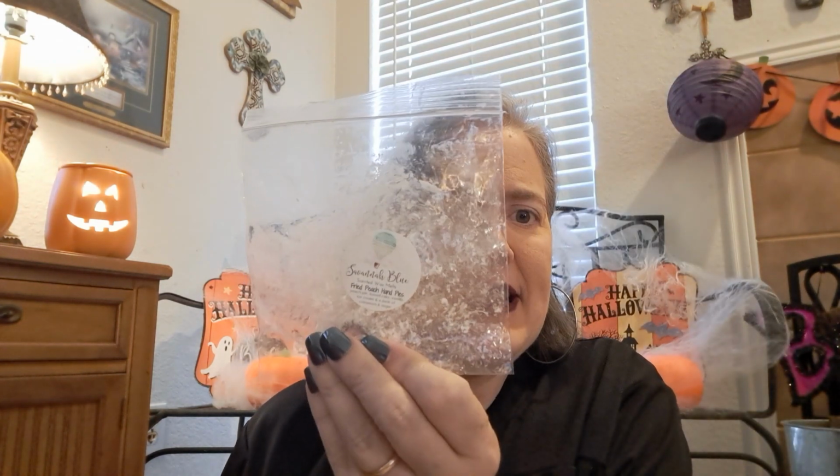Okay, the rest of this is wax, so let's just start digging in. This one here, Savannah Blue. I think this was like a Bundt, I want to say, in Fried Peach Hand Pies. And the scent notes on this, ooh, they're tiny. Okay.